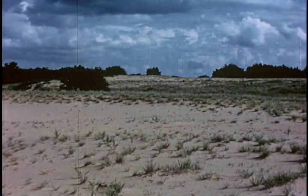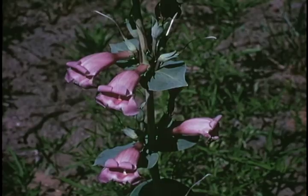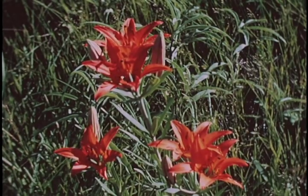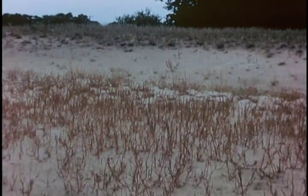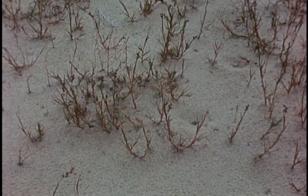One doesn't ordinarily think of the sandy desert-like country as a flower garden, but there are a lot of very beautiful flowers that are typical of the sand dune region. There are also some objectionable plants out there that perhaps it would be well to know about when you first start hiking in this region.